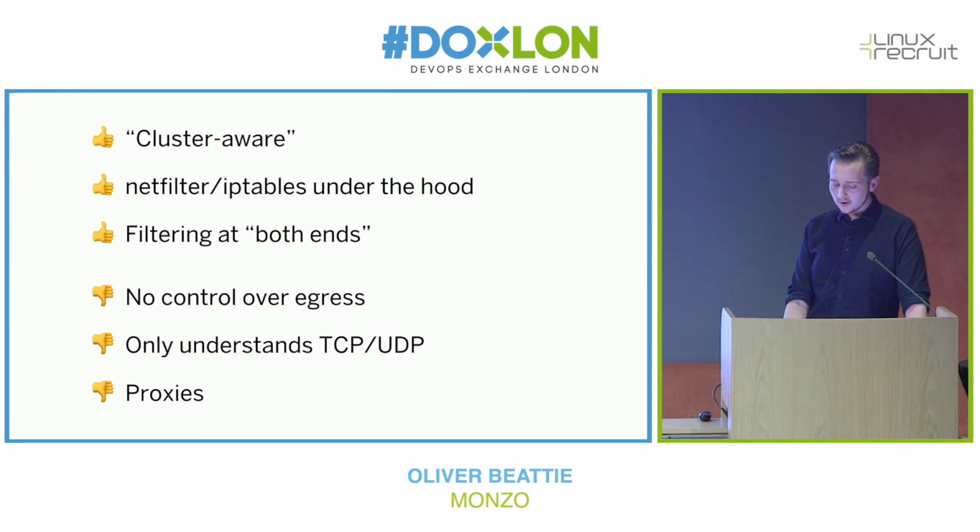This works quite well. It is cluster aware in the sense that it manages these dynamic IP addresses. It talks to the cluster manager to figure out what is at these IP addresses, and it implements basically iptables rules at the end of the day. It's also quite cool in that it provides filtering at both ends of the connection. So both the originator of a connection and the recipient of a connection do filtering on it. But it isn't great in that it doesn't control egress at all. It only controls ingress into a pod. So it will allow anything to make a connection out to the internet, for instance. It has no control over that.